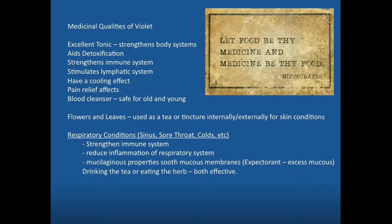Violets function as an excellent tonic. Basically, tonics strengthen all body systems in the course of their working. It aids in detoxification, strengthens the immune system, and stimulates the lymphatic system. It functions by way of having a refrigerative or cooling effect. It actually has analgesic or pain-relieving qualities too. And it's a very safe blood cleanser for old or young. So it's an excellent blood cleanser to add in along with something like dandelion or red clover.